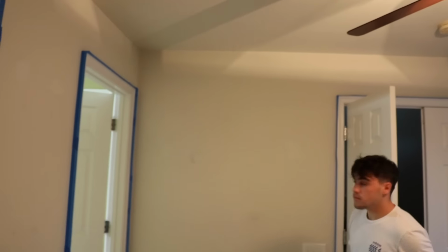It's like 5 o'clock now, and we just finished taping up all of the edges of the room. We're also not going to put a drop cloth all around the carpet just because I'm getting wood floors anyways. This is what it's looking like so far.